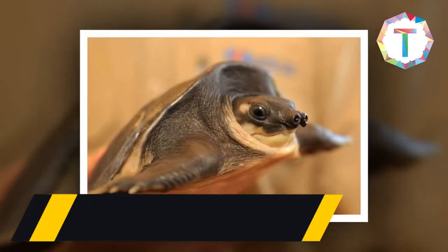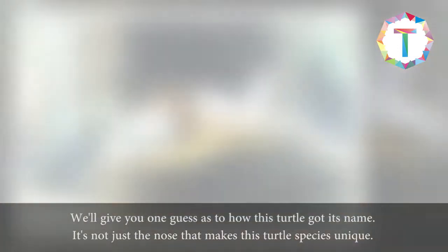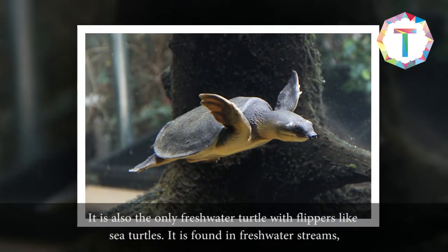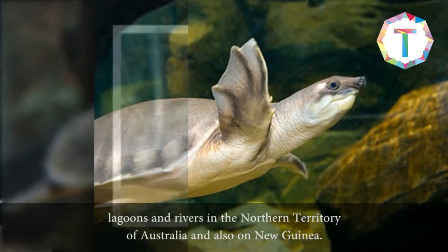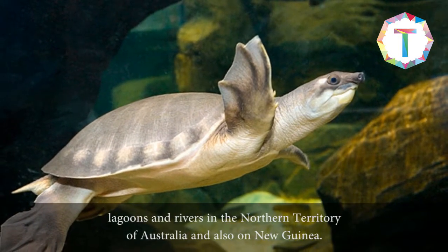Pig-nosed turtle. We'll give you one guess as to how this turtle got its name. It's not just the nose that makes this turtle species unique. It is also the only freshwater turtle with flippers like sea turtles. It is found in freshwater streams, lagoons and rivers in the Northern Territory of Australia and also on New Guinea.